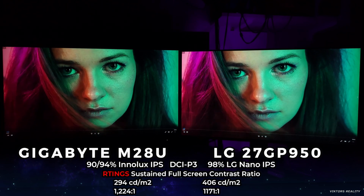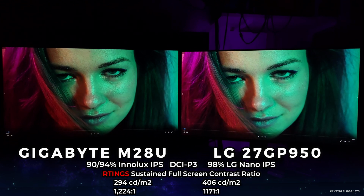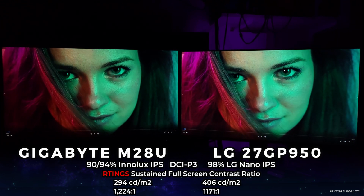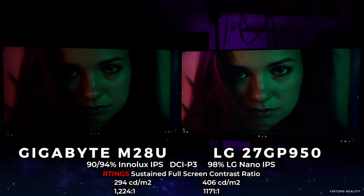Everything comes out the same. It's a local dimming issue on the M28U. As you can see, the LG is perfect when it's transitioning. You could see her nose, everything is super clear. I thought there was a glitch or something, and I'm like, what's wrong with her nose?